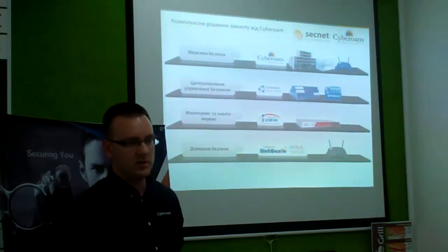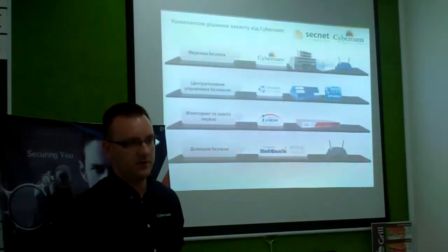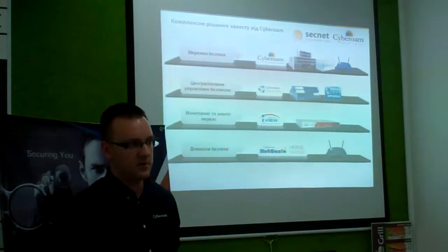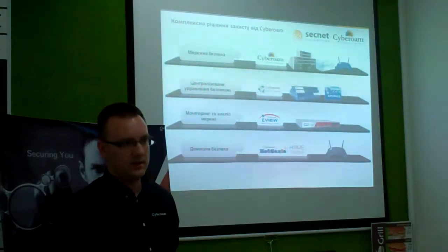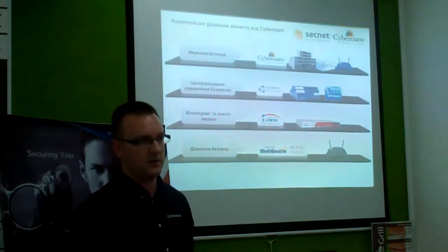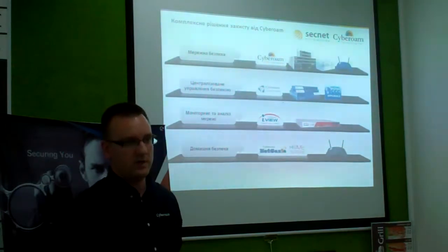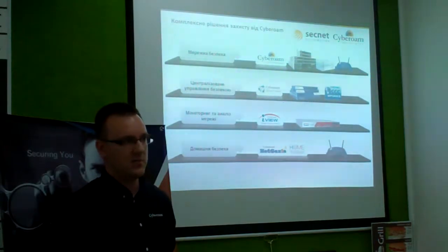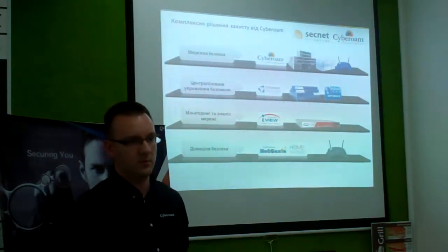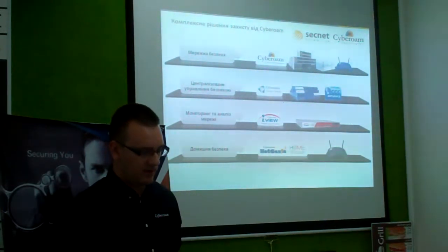The second solution, we call it Cyberoam Central Console. Those of you that are familiar with Fortinet, CCC, Cyberoam Central Console, is FortiManager. The main purpose, if a customer has a headquarters, let's say in Kiev, and then a few branches, Donetsk, Lviv, Kharkov, then they can install small boxes in the branches, one big unit in headquarters, and they have that Cyberoam Central Console to centrally manage everything from one point, one console, instead of logging individually to all the devices.